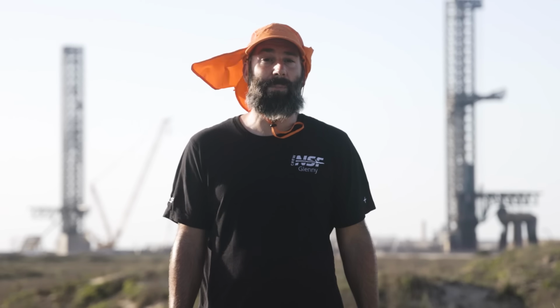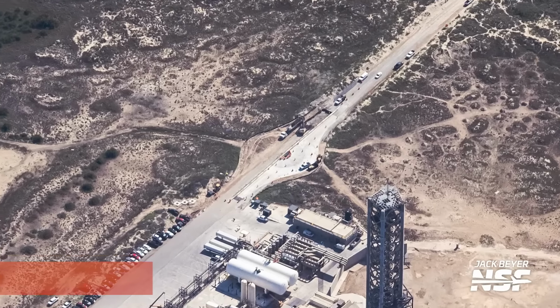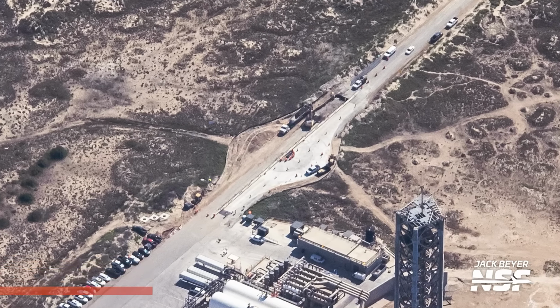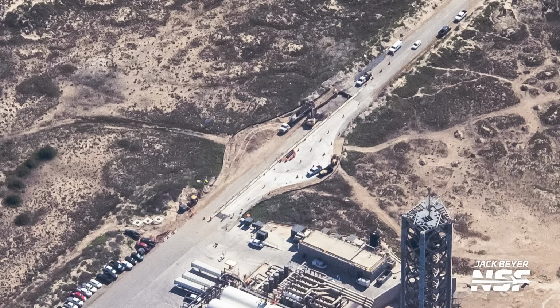Before we move on to Pad A, let's look at the construction going on at the new Starbase roundabout. For people who missed it, this will allow cars to easily turn around at the end of Highway 4 without driving on the beach. This has caused a lot of cars to get stuck at the end of the highway in the sand over the years. Plus, it'll make it easier for the big 18-wheelers in the tank farm to turn around. They don't have to do a crazy million-point turn like Austin Powers.